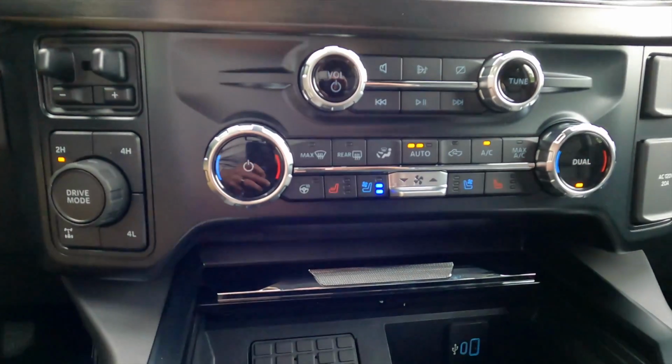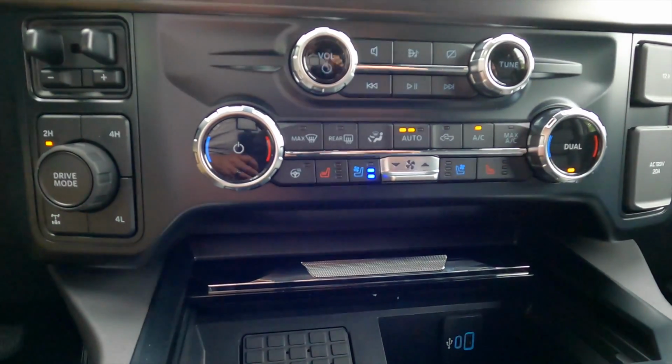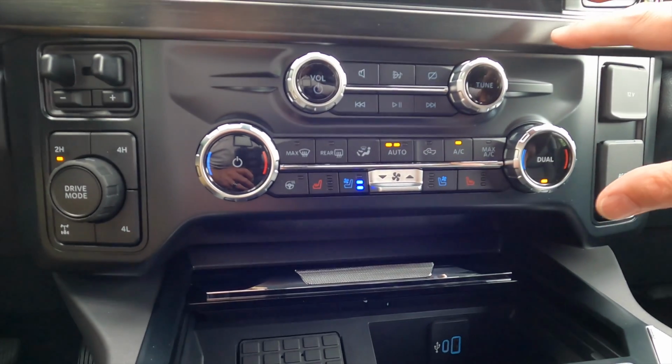We do have dual zone climate control. We also have heated steering wheel, heated seats, and ventilated seats. Have a lot of controls here. We have some stereo controls right below that.